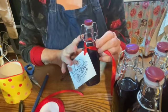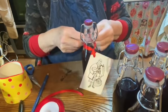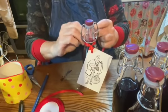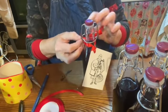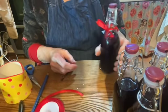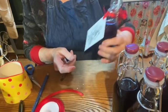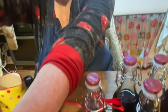So I'll make 6 of those then, because I've got 6 bottles, and then I'll write on them so that people know what's in the bottle and who it's from. And so that'll go on like that, like a pretty little bow, and that'll be fine. Yeah, so I'll make 6 of those. And then the next thing I've got to do is bag up all the biscuits, which are right here. So I know what I'm doing with those labels now.